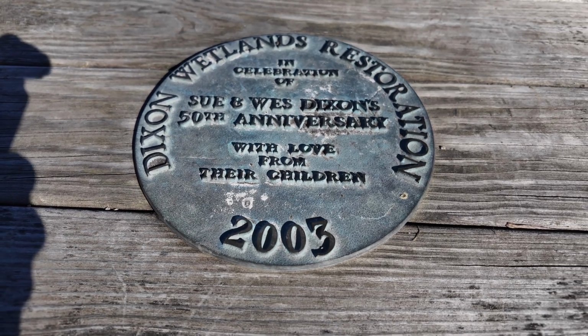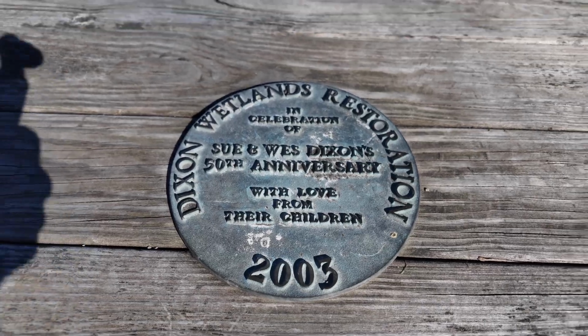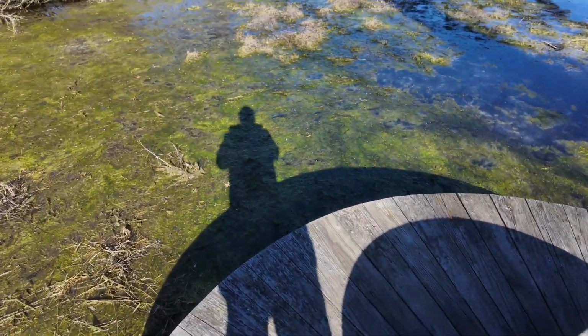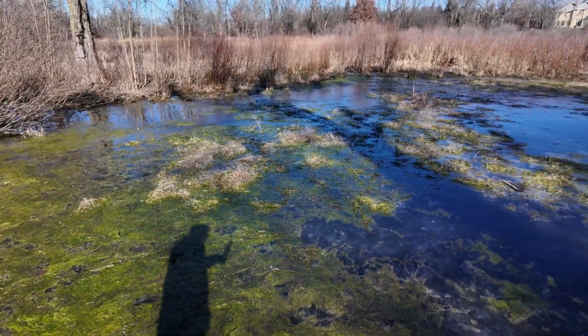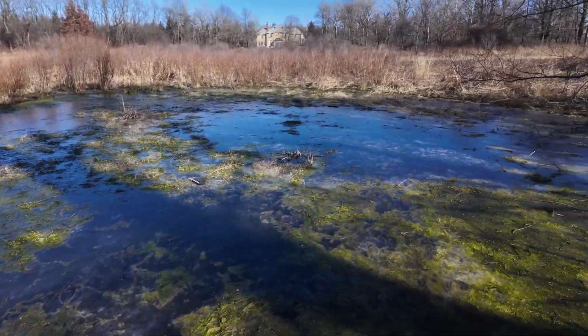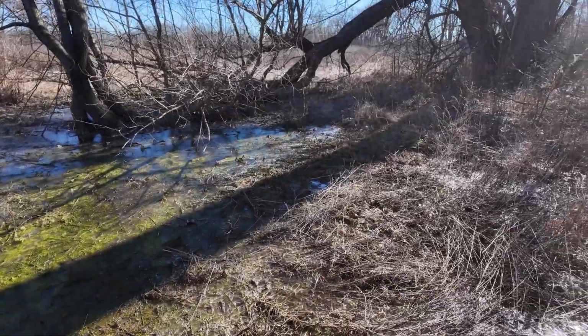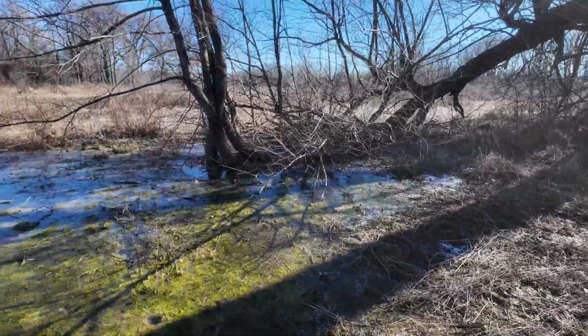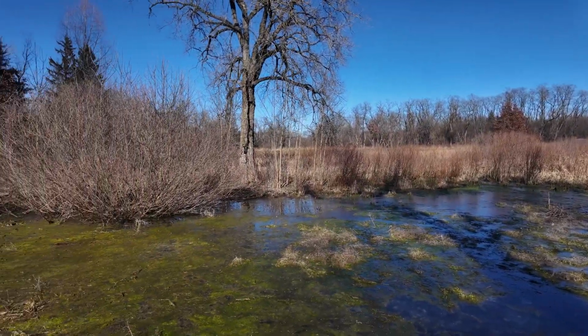In celebration of Sue and West Dixon's 50th anniversary. So 2003, so this is the one, because I was here before that. You can see there's a lot of algae and moss kind of growing in here. It's just like a wetland. Nothing wrong, that's the way wetlands are. The water kind of stays stagnant.